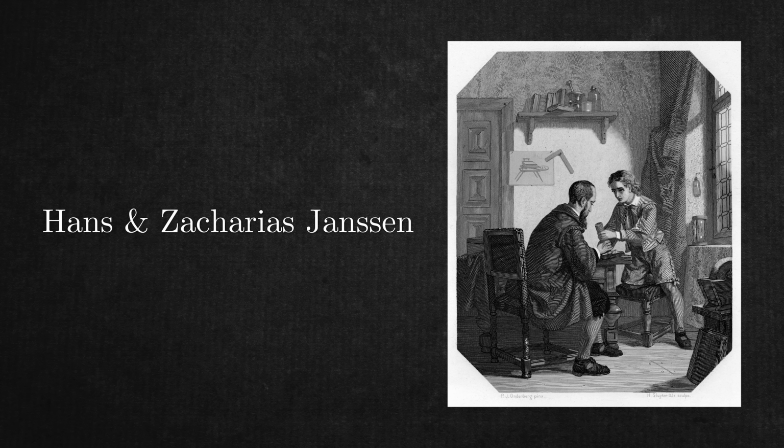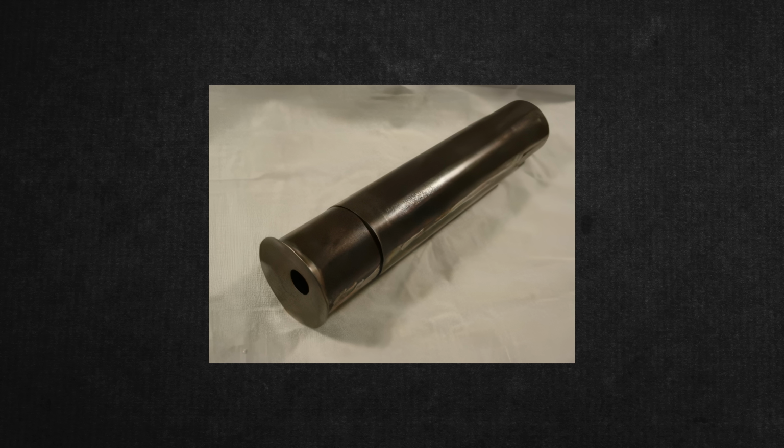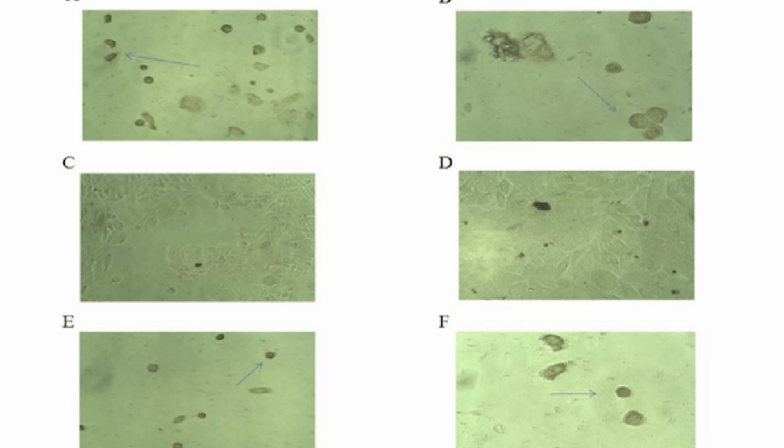150 years later, a father and son, Hans and Zacharias Janssen, put 2 lenses in line with each other, rather than side by side. And this was likely the world's first microscope. It made objects appear about 20 times their original size.